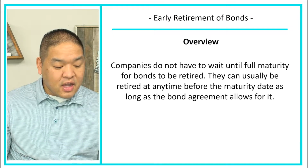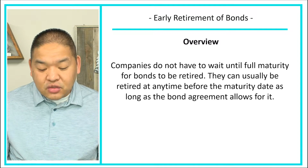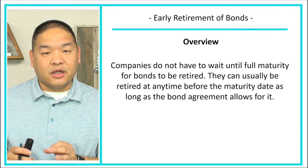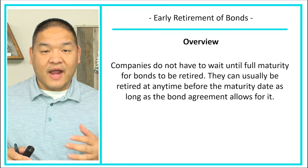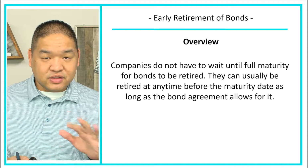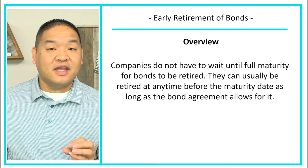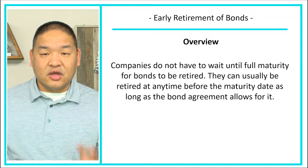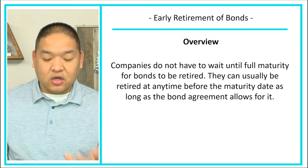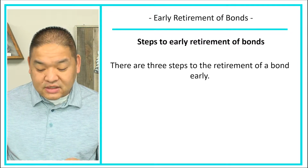So let's take a look here. Companies do not have to wait until full maturity for bonds to be retired. They can usually be retired at any time before the maturity date, as long as the bond agreement allows for it. So if it has a callable option, then they can. They may be able to do it some other ways, but if it says that they cannot be recalled, then they can't. As long as the bond agreement allows for it, they can be matured early or paid off early.